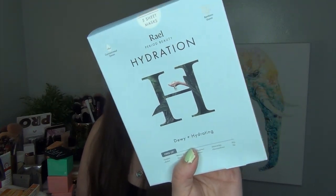So anyways, I'm gonna show you what I got from Ipsy really quick. So the Ipsy masks that I did order, I told you guys about it last month. It was in my last month's orders, so I did get this at the very beginning of this month. This is from Rayel Period Beauty, and this is the 5-pack of the hydration masks, and they are dewy and hydrating. And then I also got the tea tree masks. This is a 5-pack sheet as well. And this is to purify and soothe.